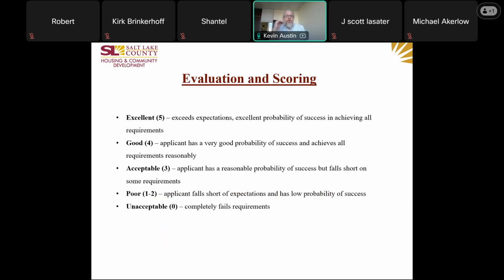So for evaluation and scoring, excellent will be out of 5, exceeds expectations with excellent probability of success. 4, or good, the applicant has a good probability of success and achieves all requirements reasonably. Acceptable will be ranked at a 3, which still has a reasonable possibility of success, but potentially falls short on some of the requirements. And then poor and unacceptable are when applicants fall short of expectations or just completely fail all the requirements.